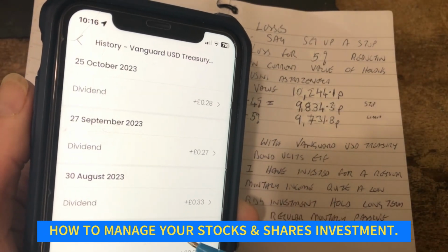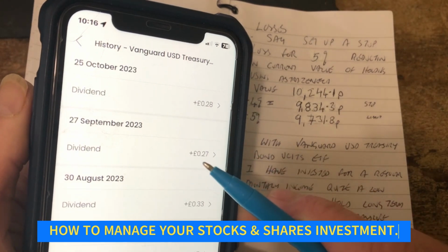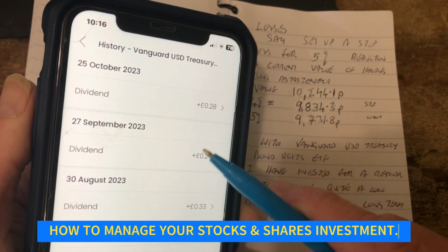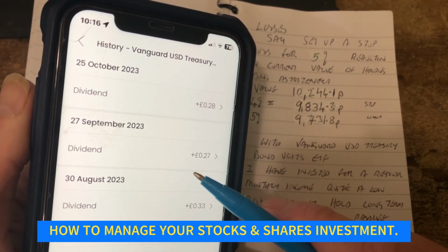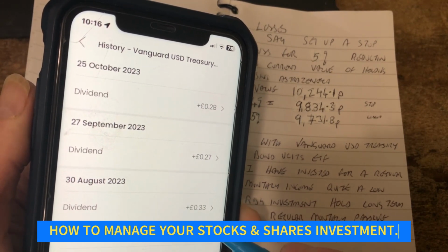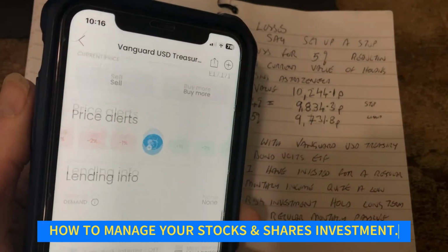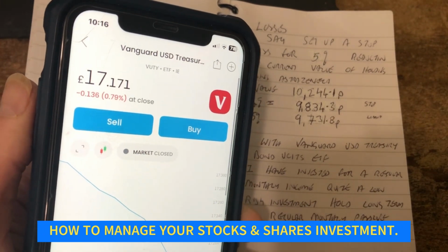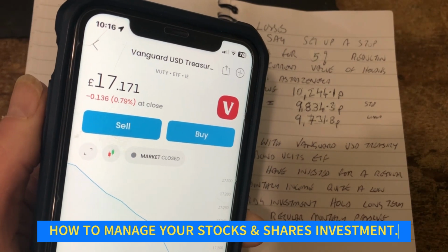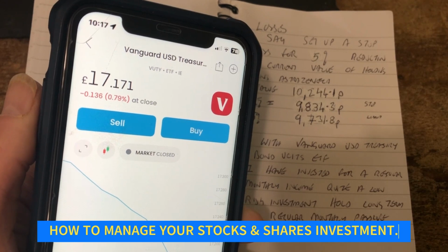So that's based on £100, but if you had £1,000, you can obviously multiply that 28 pence up to say £2.80 a month. So there's a nice regular passive income payment that you can either reinvest or take out as an income, and you must bear in mind you've still got your holdings. So this is a nice long-term passive investment. So I don't really need to monitor this one. All I've got to do is go into history and check my dividend payments.